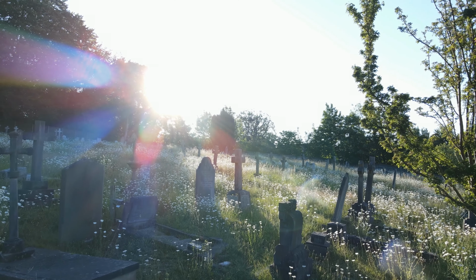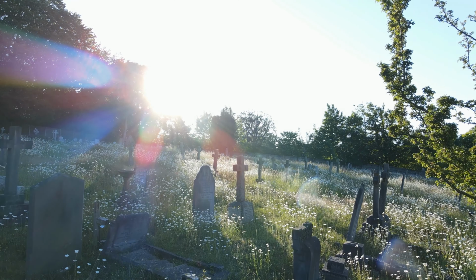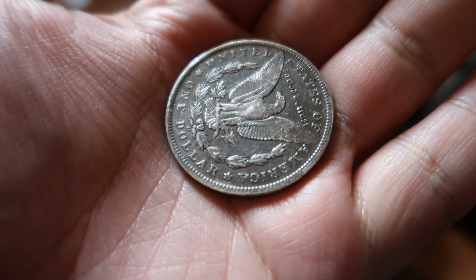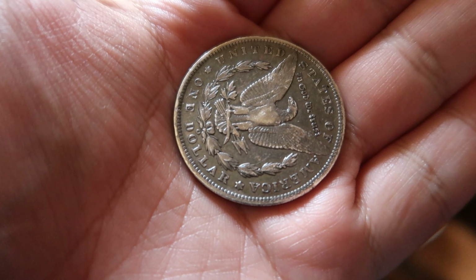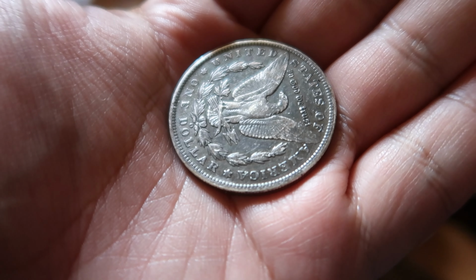We are all temporal beings on Earth. Every last owner of this coin, from the day it was minted all the way to my dad, who gave it to me, are no longer among us. They've been taken by time, and other than my dad, I don't know who else owned it. One day, hopefully very far in the future, I'll pass it on to my child, and it will remind them of me, if they choose to let it serve like that.